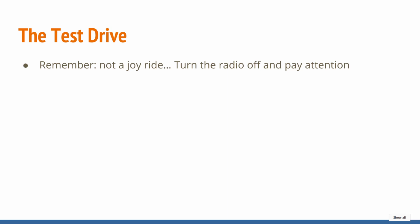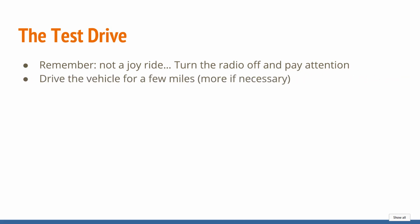Okay, so let's talk about the test drive. The test drive is a very important part of the diagnosis procedure. So remember, guys, this is not a joyride. We're not cruising here. Turn off the radio and pay attention. You're getting paid to do a job. So what we do, drive the vehicle for at least a few miles, more if necessary, to try to listen and duplicate the complaint. You're going to do 3 things while you drive. You're going to listen, you're going to feel, and you're going to document.